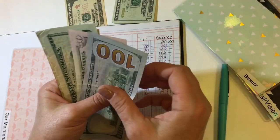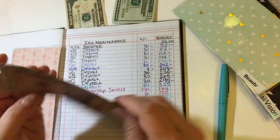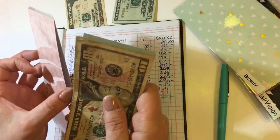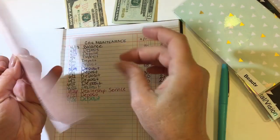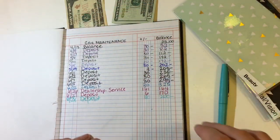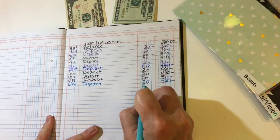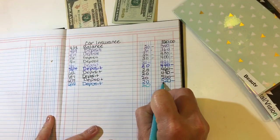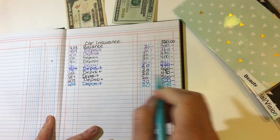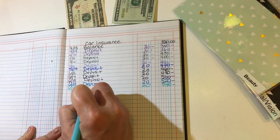All right, so that is 100, 50, 70, 90, and 200. And that is for car maintenance. Next is car insurance, and car insurance is going to get $20. So I should have 540. And I'm just going to write the date and that it's a deposit.